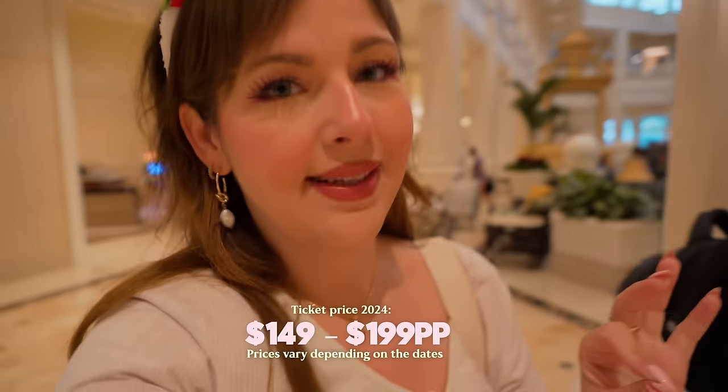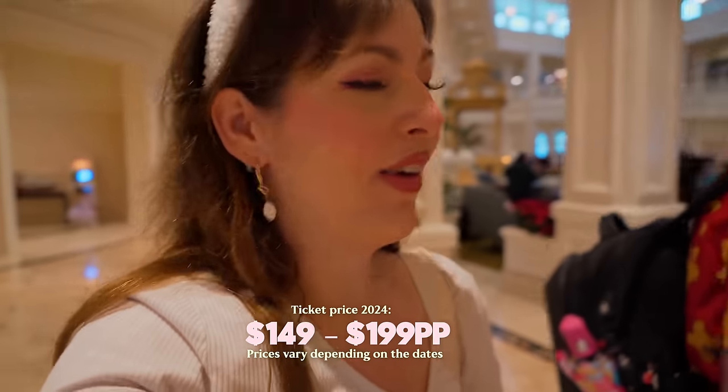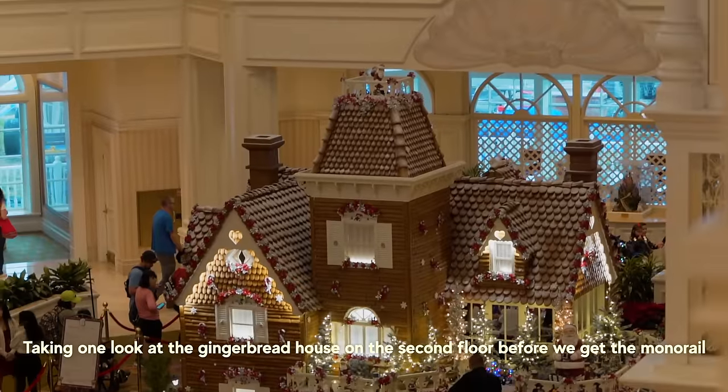But anyway, let's head to the monorail and head to Mickey's Very Merry Christmas Party. I'll be giving you my full thoughts on whether I think it's worth the pretty pricey ticket price, but I am very excited because I can't wait for a Christmassy time. Wait, where's the monorail? Upstairs. Let's go, shall we?